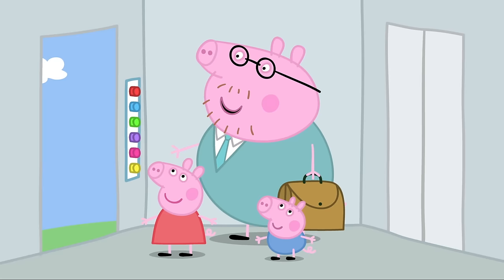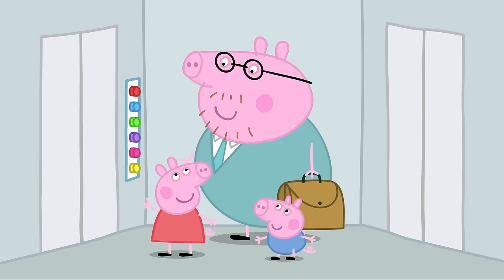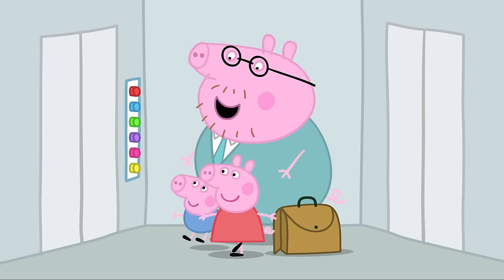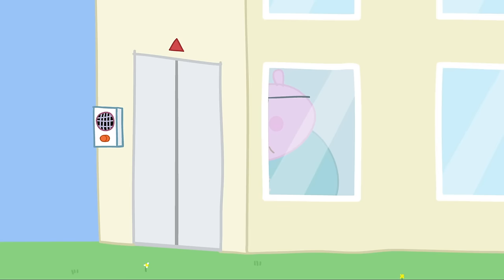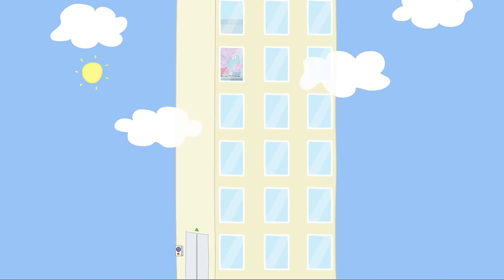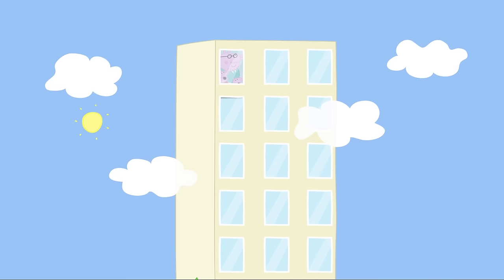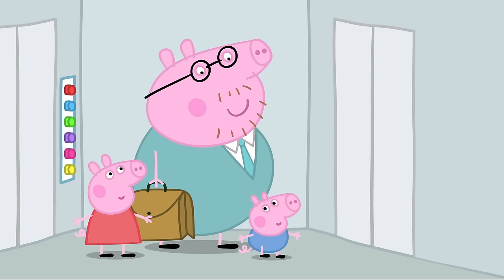My office is on the top floor. We have to go up in the lift. Can I press the button? I think it's George's turn. Press the top button, George. Ooh. The lift is taking Peppa, George and Daddy Pig up to the very top floor. Wow! Top floor, doors opening.